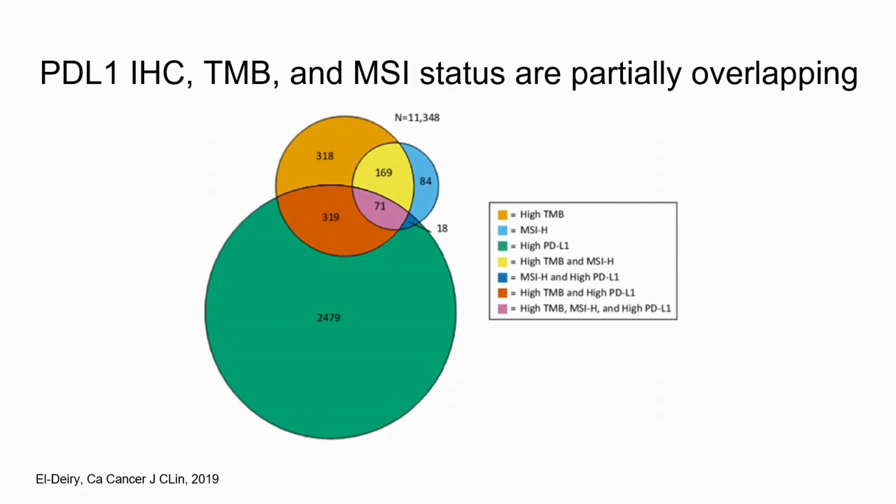This is a data set that was published recently. You can see about 2,500 patients in this data set were PD-L1 positive. A subset of those are PD-L1 positive TMB high. A subset of those are both PD-L1 positive, TMB high, and MSI high. If you zoom out a little bit, you can see that these circles over here are the MSI and these circles over here are the TMB. Nearly all of the MSI are TMB high, but many of the TMB high are not MSI high. Another way of saying that is that there are multiple causes of high tumor mutational burden that are not microsatellite instability, and that all of these genomic-based biomarkers have some degree of overlap with PD-L1, but are largely orthogonal tests. PD-L1 is really a different biomarker than these genomic-based tests.